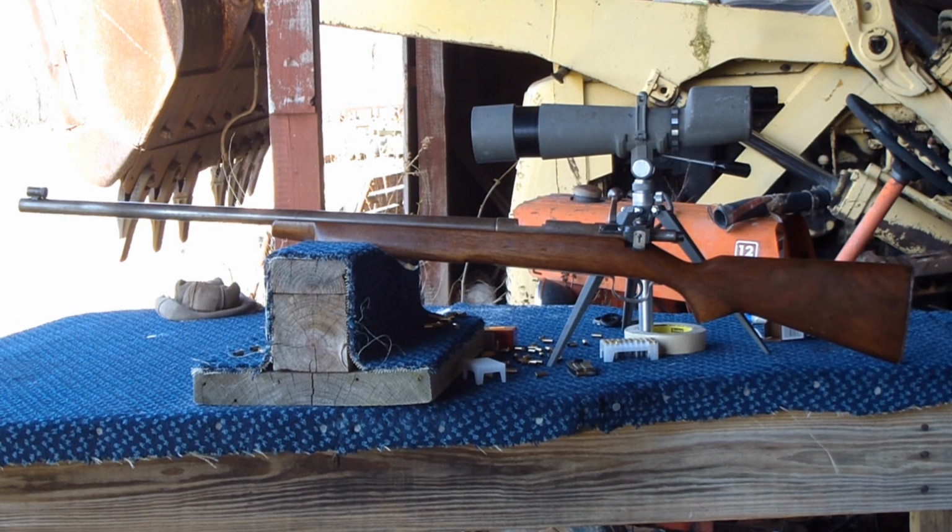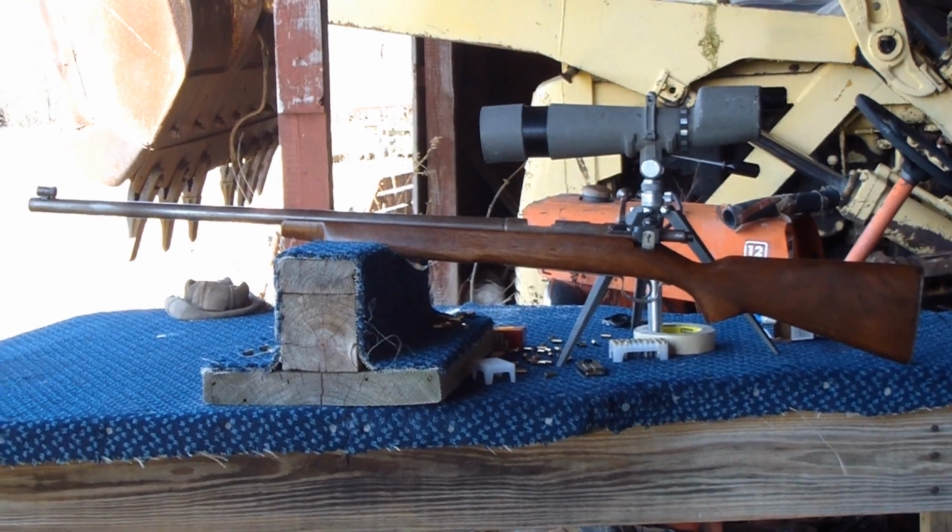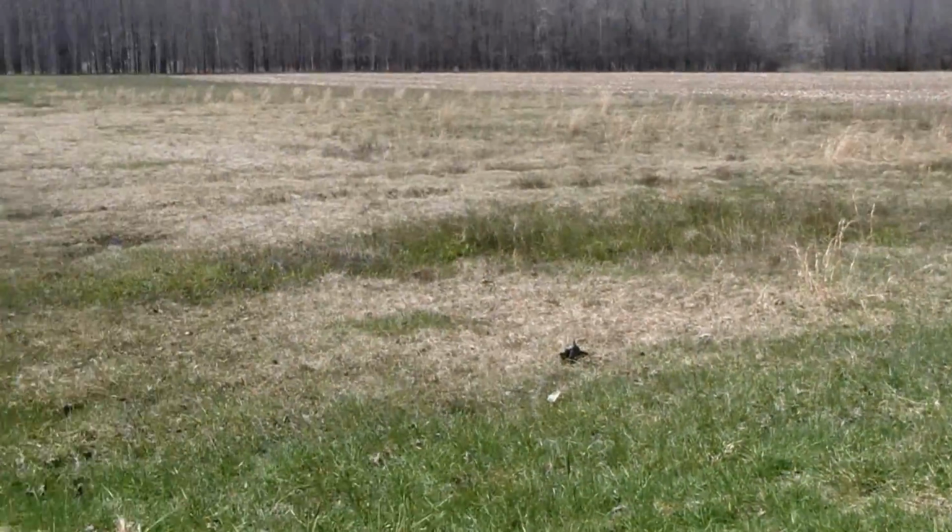I did show that I can hit a pop can, just a normal Coke can, at 100 yards very easily, usually on the first shot. And some people were asking about a little further out. Now, I've never done this, so I have no idea what the results are going to be.